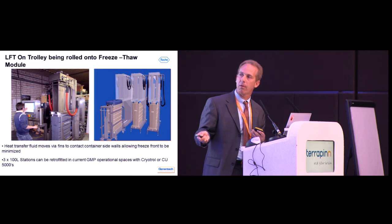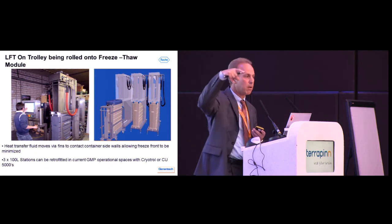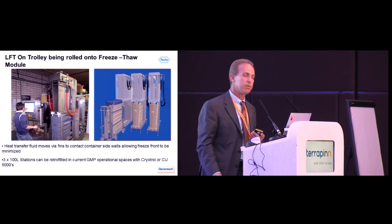Here's a rendering of the beta unit and our teams performing the beta trials on it, and the slots right here, these are freeze fins that freeze silicone oil and move it through the freeze fins, and it goes down and sandwiches the bag and then performs a freeze across the fins, and that's a controlled freeze.